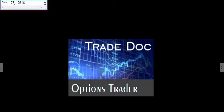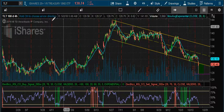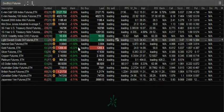Today is October 27, 2016, and the markets closed in the red today, with the S&P down a little over 1/4%, the Dow down just a little bit, just 30 points, NASDAQ down 0.5%, and the Russell was down almost 1.25%. It's pretty significant. Let's look at the futures.